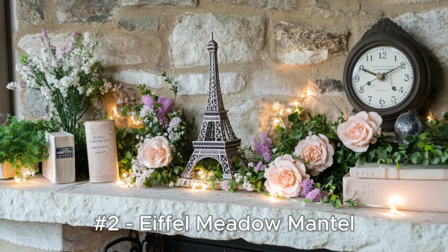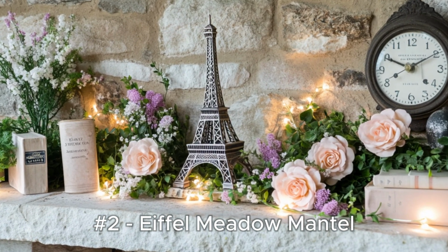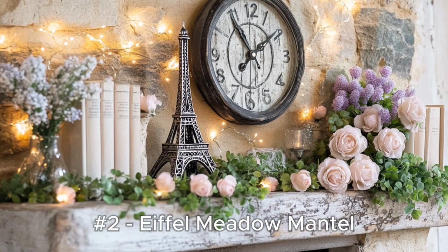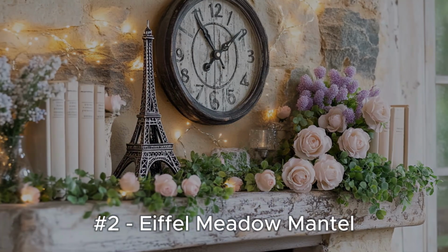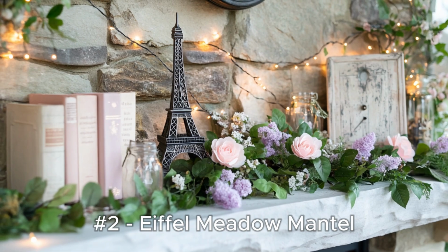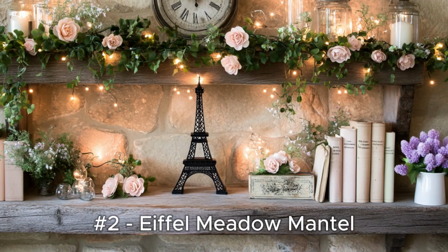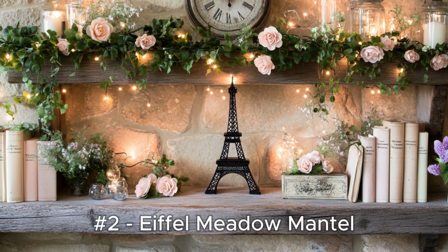Idea number 2. Eiffel Meadow Mantel. Picture a stone fireplace mantel in a cozy farmhouse, transformed into a springtime Parisian scene. Twinkling fairy lights weave through a garland of soft greenery and blush roses, mimicking a meadow in bloom. A miniature Eiffel Tower sits proudly amidst vintage French books and a weathered clock, its black iron contrasting the pastel tones.